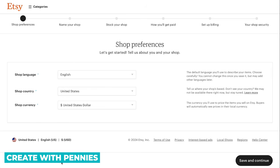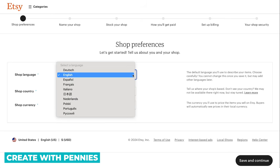So this brings you up to the traditional Etsy shop pages where you enter all of the backend information and preferences that actually set up your shop. So we'll go through each of these. Basically, it's going to be set to the default for where you are. The default for me is English.